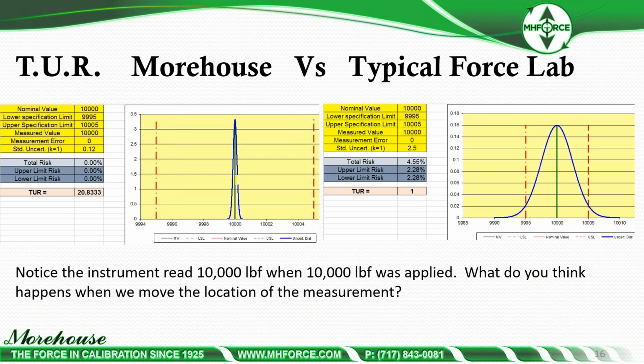So, TUR, Morehouse versus a typical force calibration lab. The graph on the left is Morehouse. To the right and to the left of the nominal value, there is a very, very small curve, whereas the typical force lab is going to have a larger curve. The larger that normal distribution curve, the more risk on the laboratory. So if we have 10,000 pounds and the instrument reads 10,000 pounds when 10,000 is applied, these are the graphs.